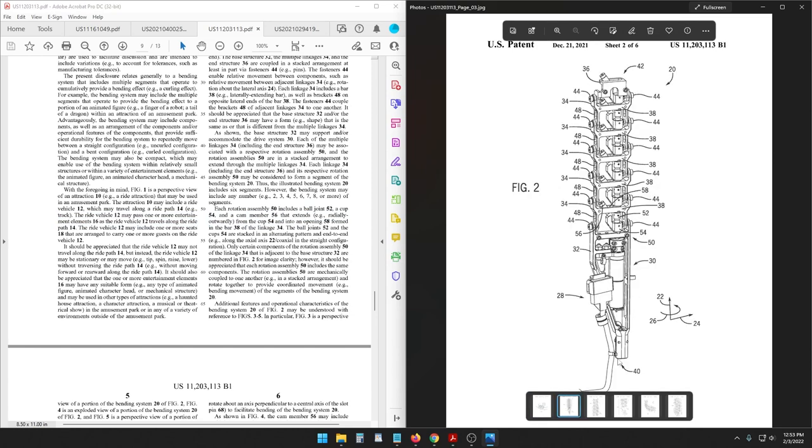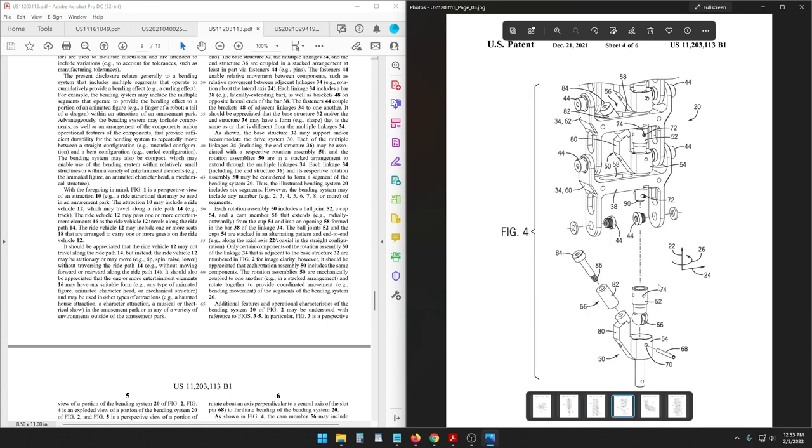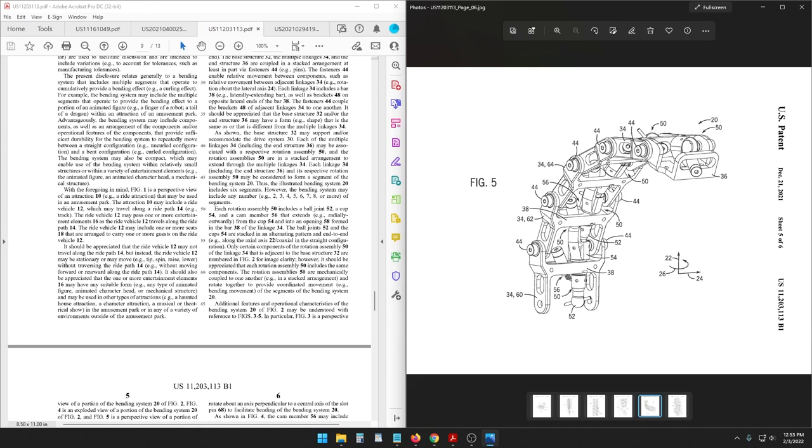There we go. How this could be built with these vertebrae and the mechanical part here at the bottom, and it would all work together to curl like a dragon.